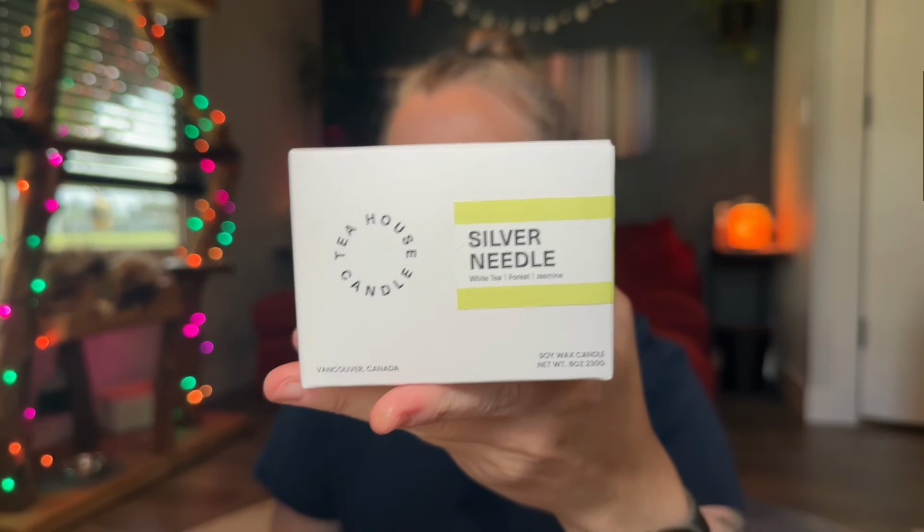I have two more. The next one is from a Canadian company called Tea House Candles. This is their silver needle candle, white tea, forest, and jasmine. It's an 8-ounce, and this one is a little bit more pricey. I'll put the price point over here that I paid for it. Also, because I am in the US, I had to pay, I think it was $20 shipping for this order, plus there were 2 different taxes that I had to pay. So this was not a cheap candle, but I did buy it because this company only sells tea fragranced candles. I think they have 8 or 9 in their series.